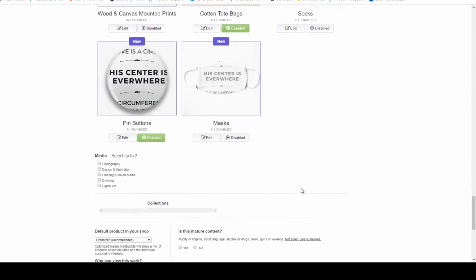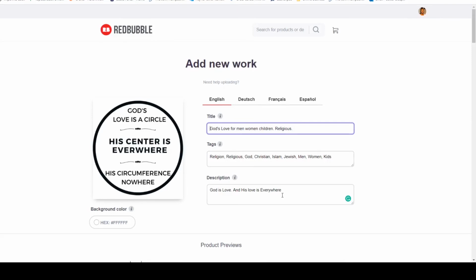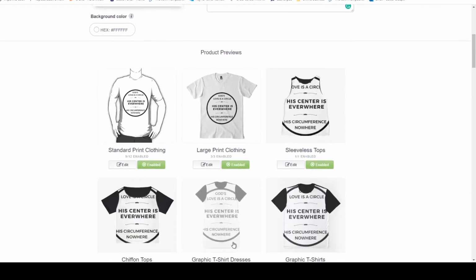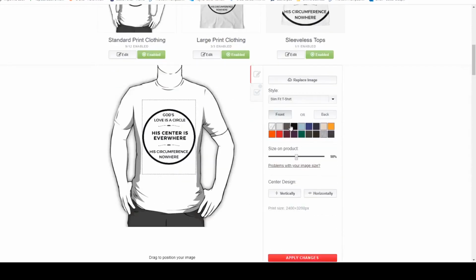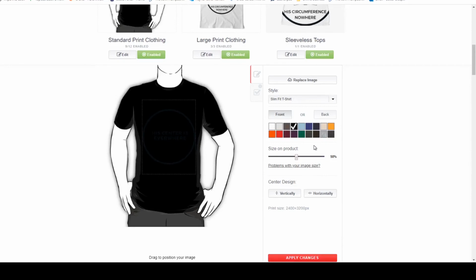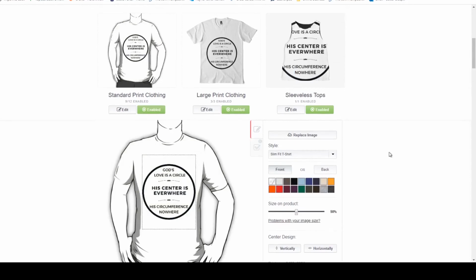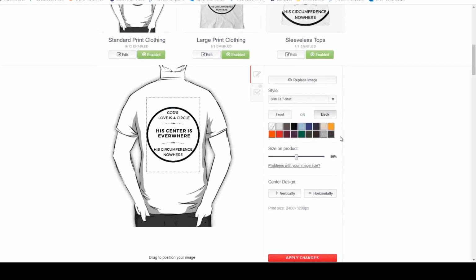Also, I'm noticing that my art is only in black color. So if I put it against the black t-shirt, it's not going to be visible. This means that I will also go back to Canva and download the same image but in white. So if I put the white image against a black t-shirt, it's going to be visible. Let's go back to Canva and try again.